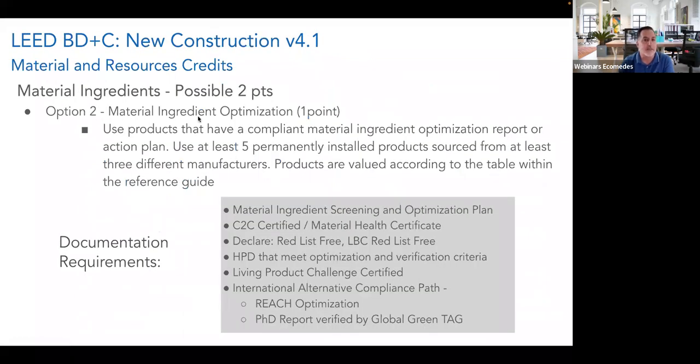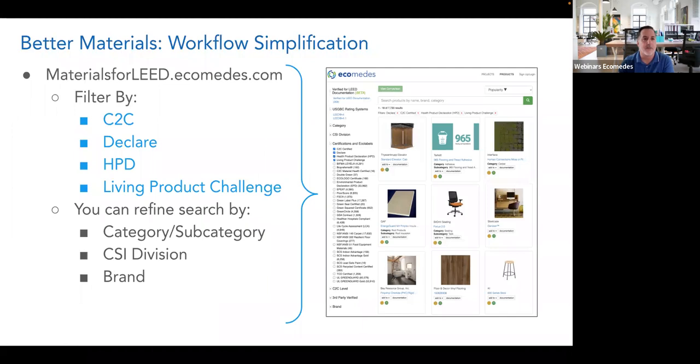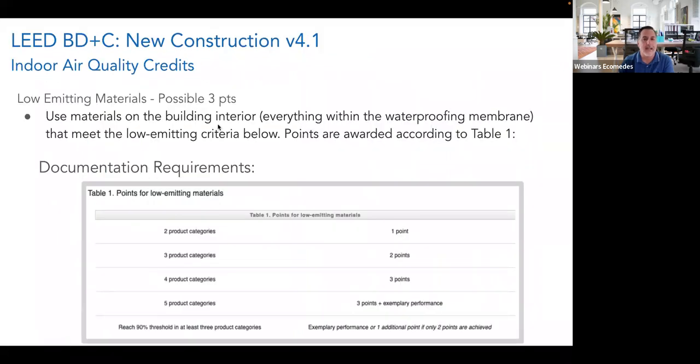Under the next part of material ingredient optimization, we'll do some of the similar stuff around Cradle to Cradle, Declare, Red List Free or LBC Red List Free, HPD meeting optimization verification criteria, REACH, and a PhD report. Same process is in place there. You can filter by Cradle to Cradle, Declare, HPD, Living Product Challenge, and further refine down to those optimization requirements. All those products are available, and with one click, you can find all the data that's available within those registries.